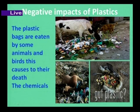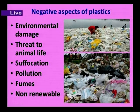And see here, friends, an animal ate many plastics and died. Here the animal died due to plastics. And when the animal died, we found all these plastics in its stomach. See how horrible it is. All these plastics were eaten by this bird. So, they died due to the plastics. So, don't throw plastic here and there.